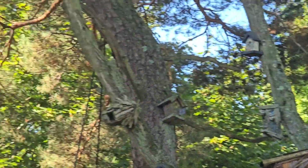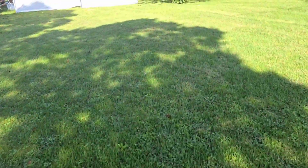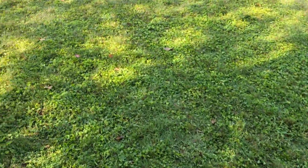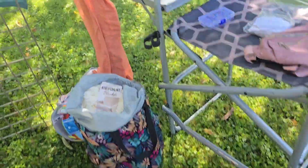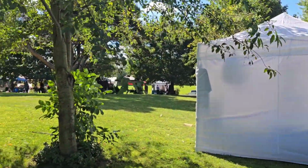Look at all these birdhouses. It's super cute. I guess I've zoomed in a lot here. Okay, we're gonna resume our walk, I think. I did make a sale, so at least there's that. And I only got that far. This little bit is what I saw.